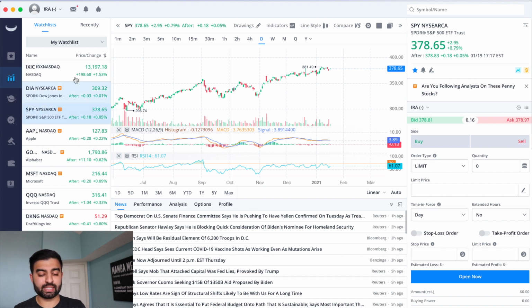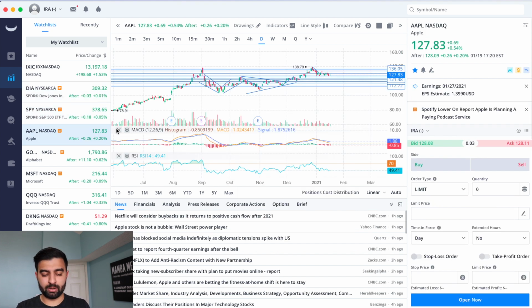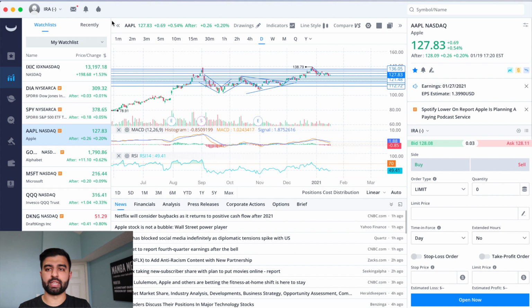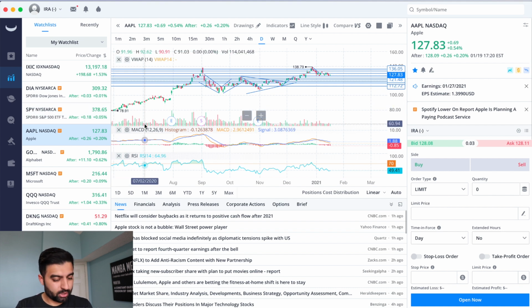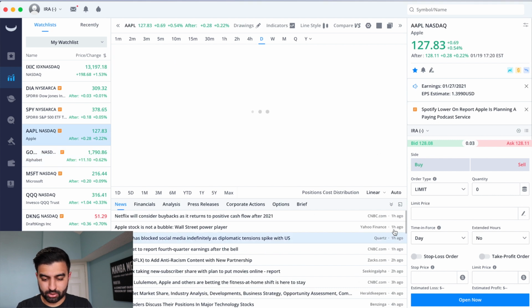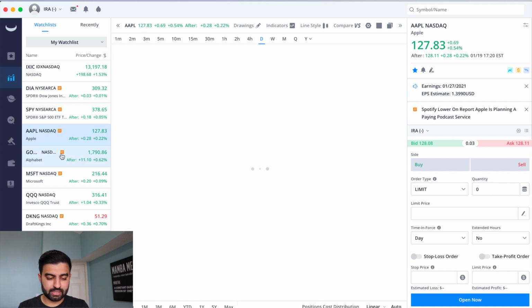So as you can see from the indexes, great day for technology stocks. And Apple was a little bit behind. I guess it beat the Dow, but it was behind the S&P and the NASDAQ. Still, nice green day, small green day. So I'm not going to complain just yet. Google was up nicely, up more than 3%, which was $54.